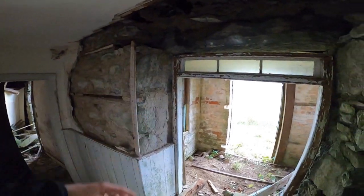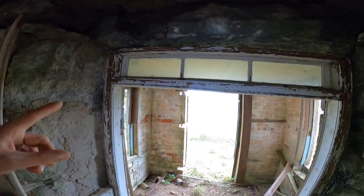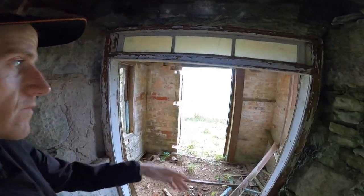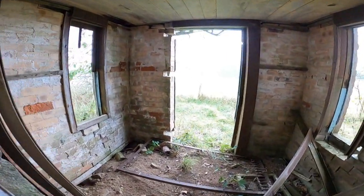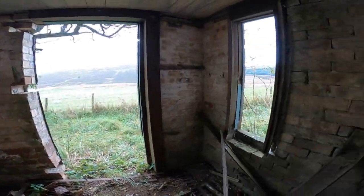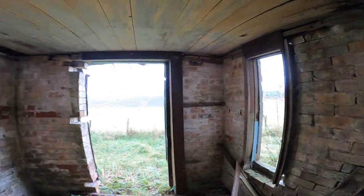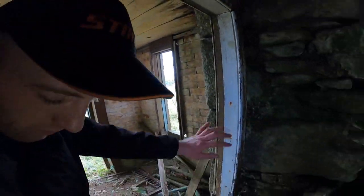Look at that, the old door there. It's got so much character. This would have been the main outside door of the wee house at one time, but now it's had this little porch put onto it. And what an adventure it is coming to a place like this, folks.